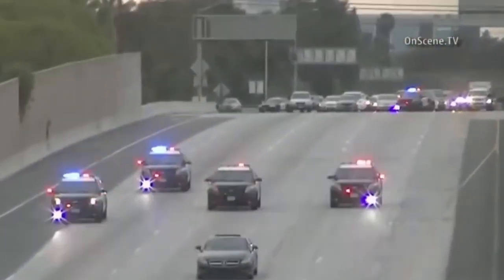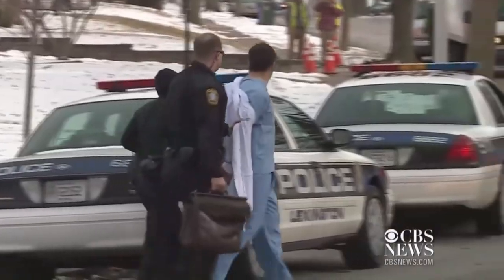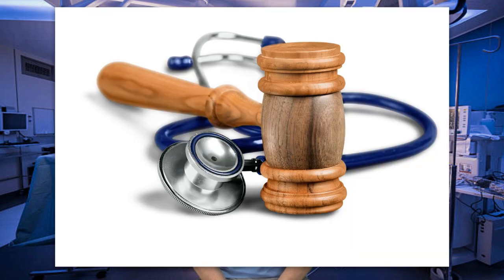Let me dip out here before the FBI and the beat police show up at my door. So there you have it. We've successfully botched a surgery and ruined a masterpiece. The danger and swagger are gone, and the heart and soul of the band has been surgically removed, and hopefully my malpractice insurance is all paid up.